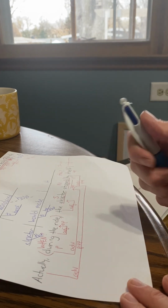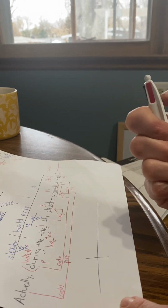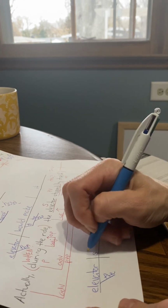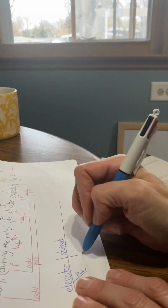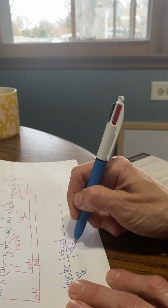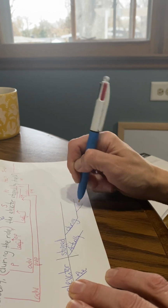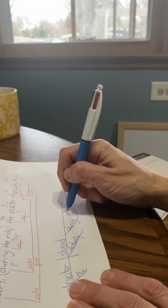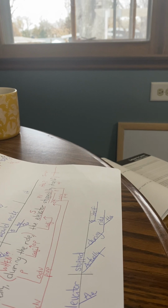So there you have it. Now we're going to diagram it. And we already said this is a pattern of an SVI. So I have my subject, the elevator, stopped. Now I need to fit all my adverbial elements to it, right? During the ride. When did it stop? During the ride. How did it stop? By itself. All right, that concludes the lesson for today.